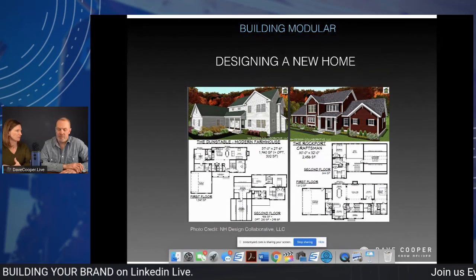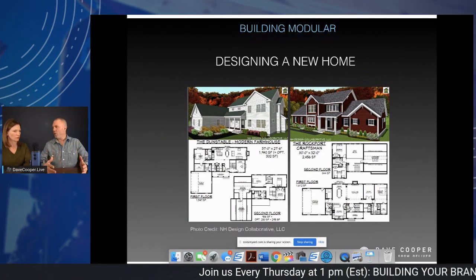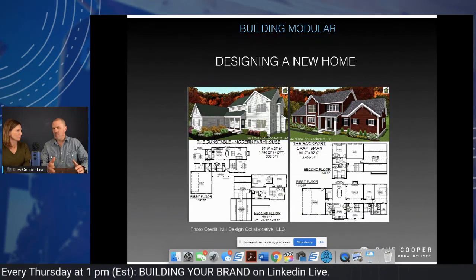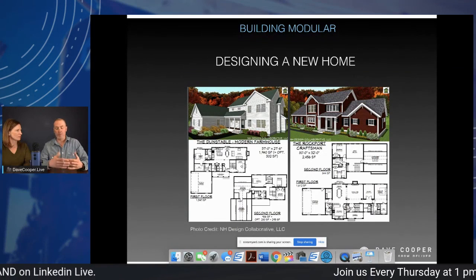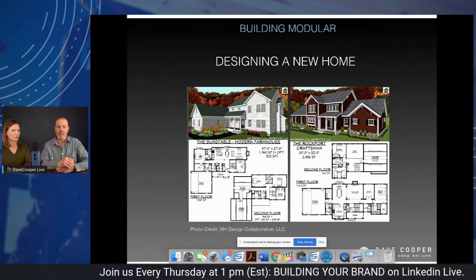Well, you do. Listen, it's the same in site building or any other building. The simpler the home, I say this lightly, typically the more cost effective it is to build from the ground up. That's not just the structure, but it's also the earth moving, the foundation, everything else.